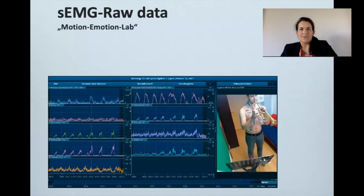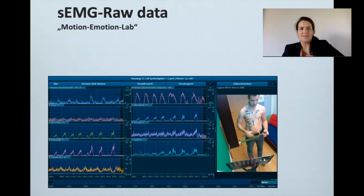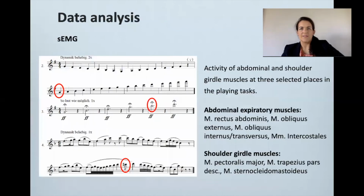Let's continue with the data of the surface EMG. Here you can see a screenshot of the raw data and the measurement setup. That's how it looked like. Now this data of the surface EMG was analyzed at 3 different places in the playing tasks. So muscle activity at the G during the scale was expected to be rather light. The fortissimo B and the high C sharp were expected to show high muscle activity.